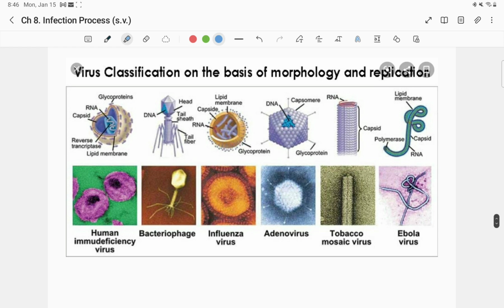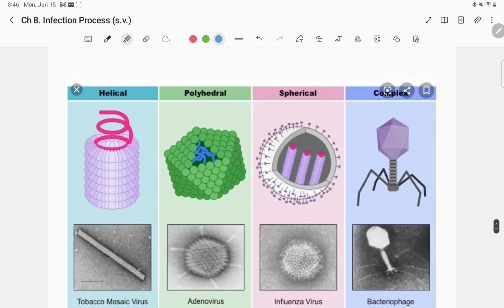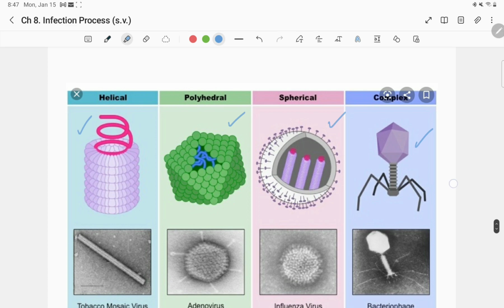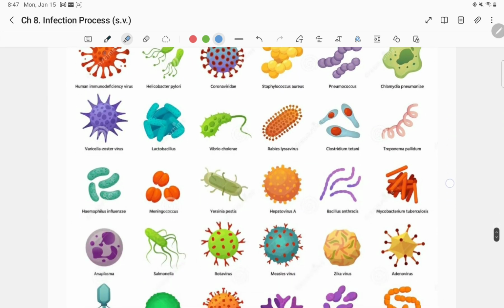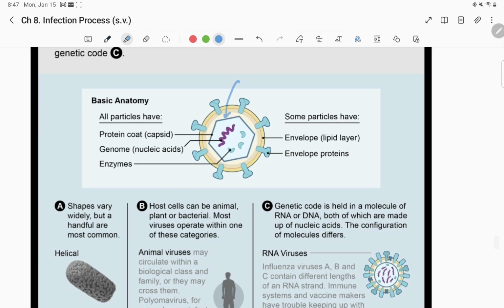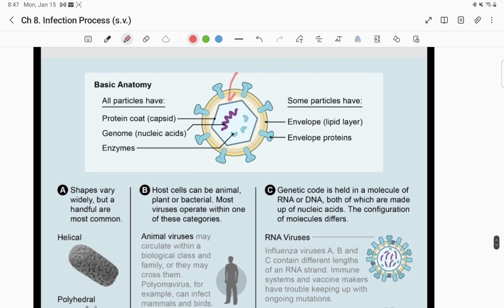Okay, here's some pictures of the different kind of viruses we have out there. So this is what HIV virus looks like. Influenza, the adenovirus. Okay, helical, polyhedral, spherical, okay, and a complex virus. Okay, there's the capsid. Okay, it's made of a protein. And inside there's your genome stuff, so the nucleic acids, the genetic material of the virus. The outer lipid layer, those are typically for protection.